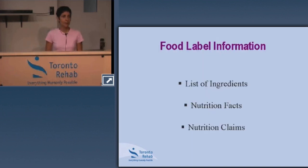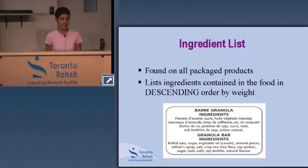There are three places where we can get information off of a label. The first is the list of ingredients. Secondly, the nutrition facts panel. And thirdly, the nutrition claims. Let's start with the ingredients list.